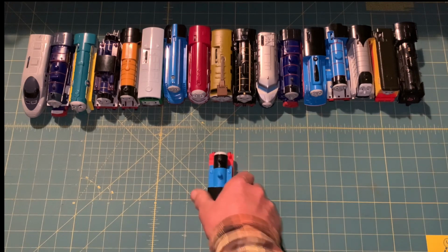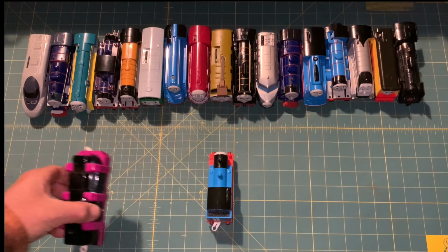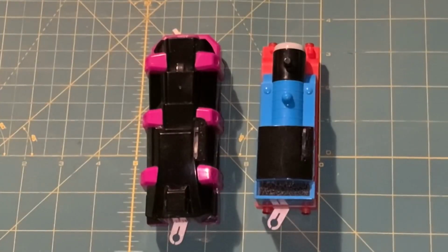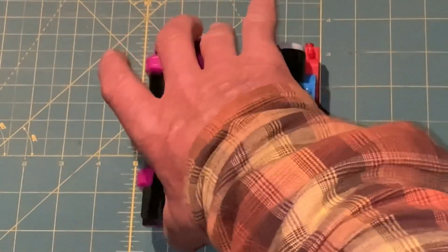So the fattest train, I would have to say, is the Dr. Waruda Scorpion train. And that's the engine. And it is so fat and wide that it's crazy, crazy ridiculous. So this takes the prize for the fattest engine.